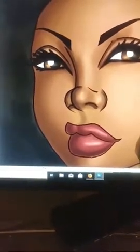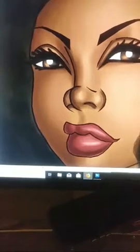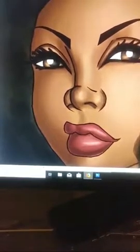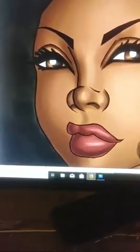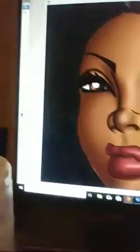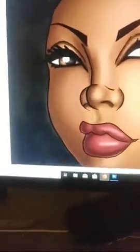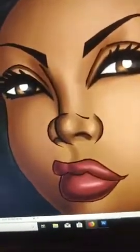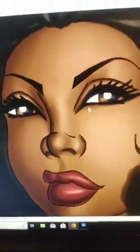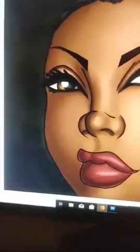You want your characters to be alive. Put as much life into your characters as you can, because that's going to attract people to your characters. You don't want it to be dull and boring either. So this is what I did. You can see now the eyes look a little bit different, a little bit more glassy.